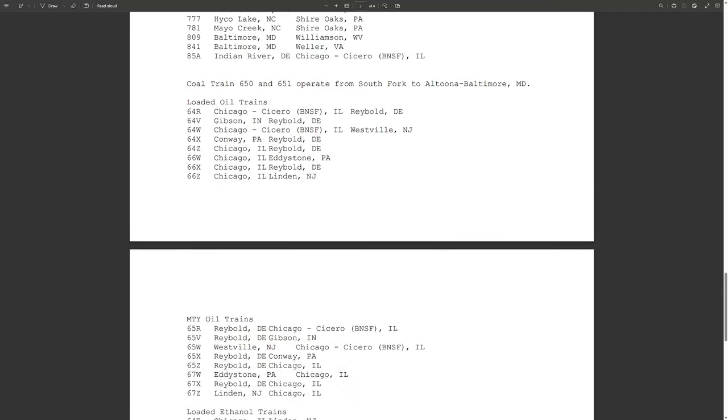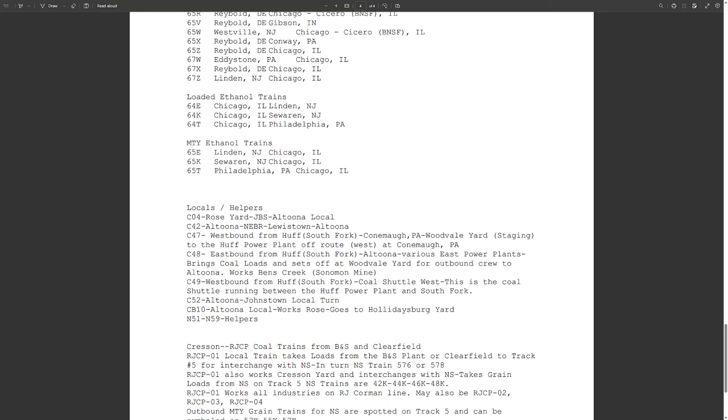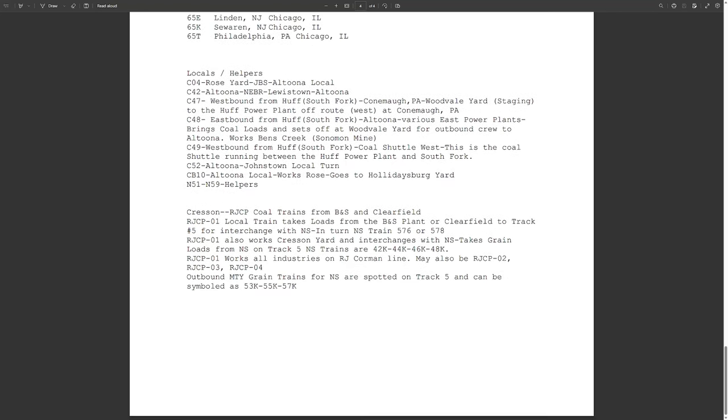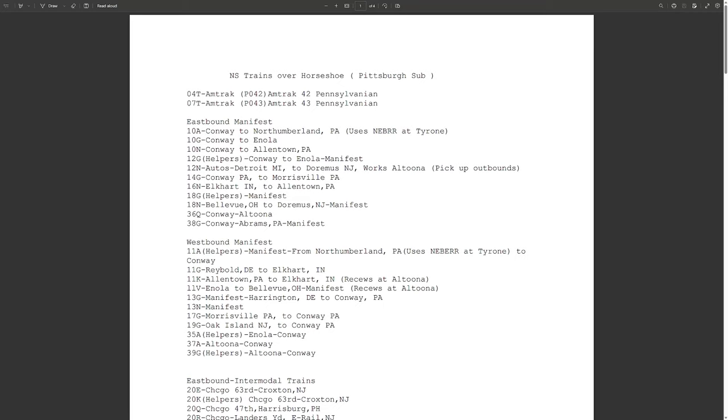Let's see what else we got here. Oil trains as well. That's another big one. Ethanol, a few ethanol trains. Then you got your local helpers, where they predominantly are within the line. So that's one of the documents. Tells you all you need to know about the types of train that run over this.